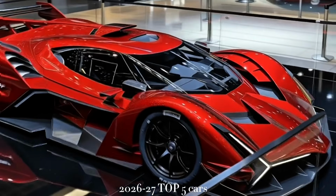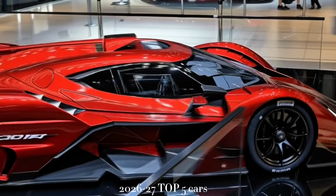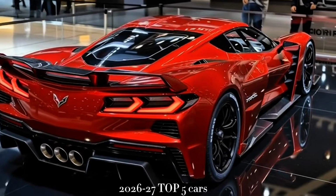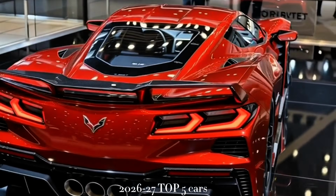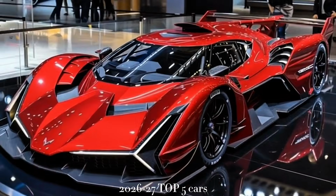And this leads to a bigger realization. The 2026-27 Chevrolet Corvette ZR1X isn't just competing with what came before. It's redefining what comes next. It blurs the line between supercar and hypercar, between tradition and innovation, between raw emotion and calculated precision.